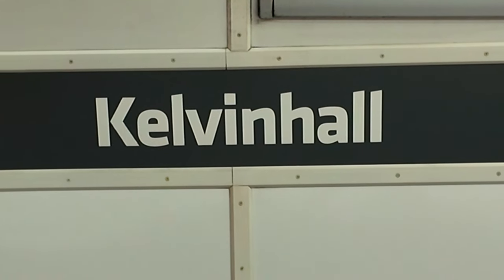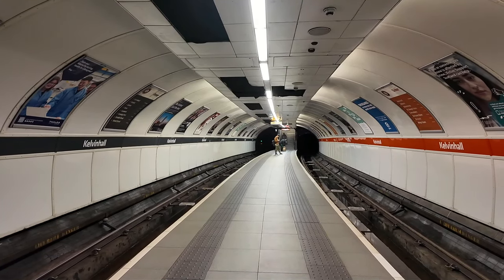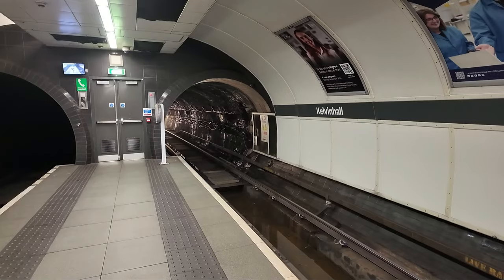Now made it to Kelvin Hall, and honestly, this is a lovely curved island platform here. Now, the easiest thing and the most boring thing I could do is get to a subway station and stay there for 30 minutes to watch everything pass through. It only takes 30 minutes to do one round trip. Where's the fun in that? So we're going to visit different subway stations to try and find this second generation subway stock.